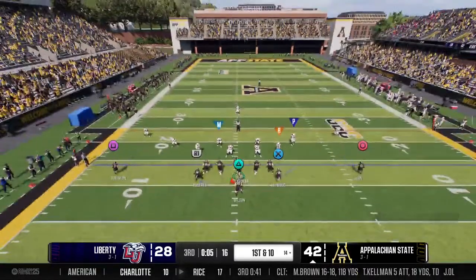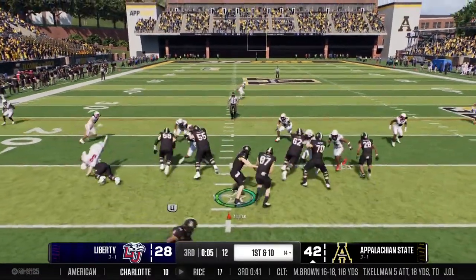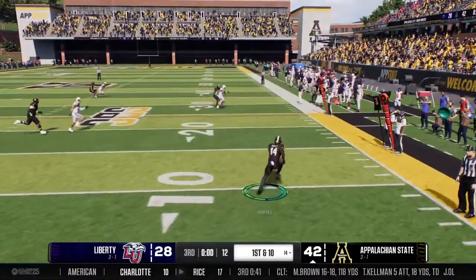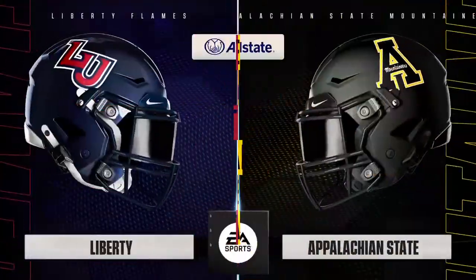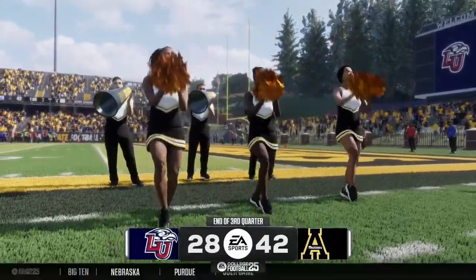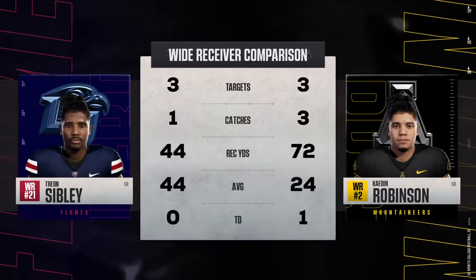Plenty of time for one more snap before the end of the quarter. On the option. He'll do it himself. The pitch. Oh, yeah. Nice move to stay on his feet. They get him down, and that'll be the final play of the 3rd period. So lucky that wasn't a turnover. No question they wanted to get the ball to their playmakers, and both receivers have come up big through 3.